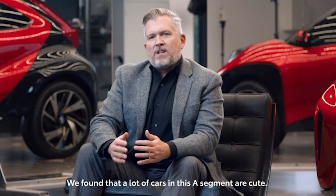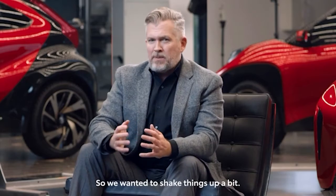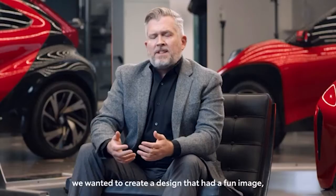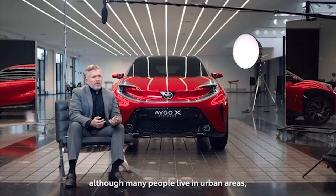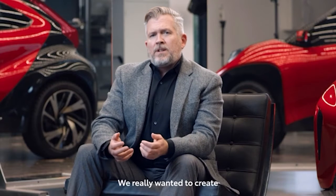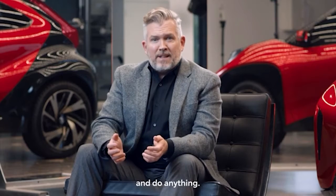We found that a lot of cars in this A segment are cute. So we wanted to shake things up a bit. With the Aygo X Prologue, we wanted to create a design that had a fun image, a naughty attitude. And we found during the pandemic that although many people live in urban areas, there's a desire to get out as well. So we really wanted to create a vehicle that was go anywhere and do anything.